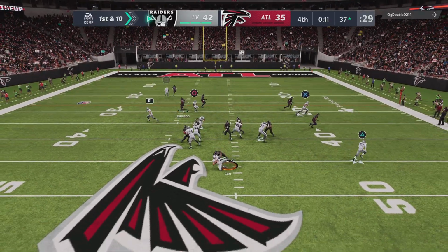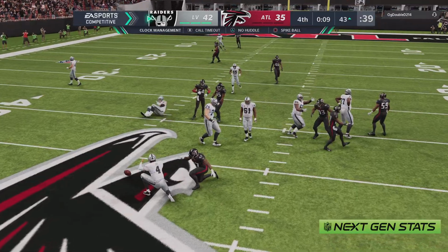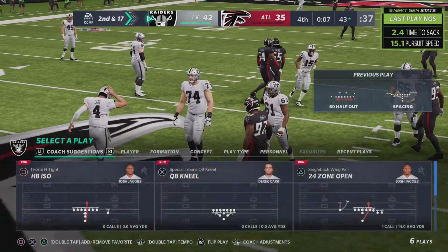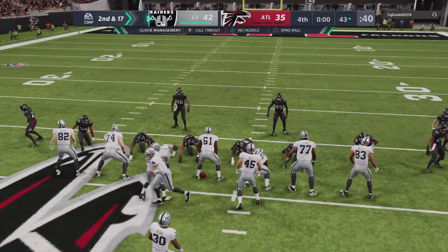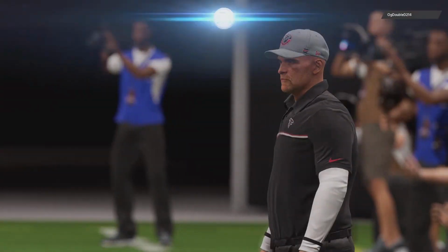Now Carr, and he can't get a throw off. He's taken down. What a huge play at this point in the game. That's Grady Jarrett who forced his way through to register the sack.